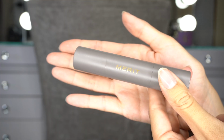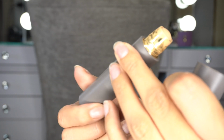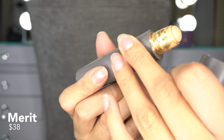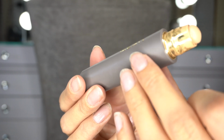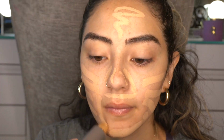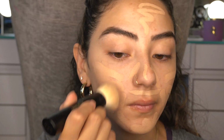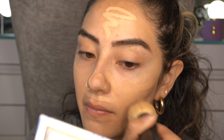So yes, this is the Merit Foundation Stick. This foundation stick is freaking amazing. I typically use this foundation on days that I don't want to wear a lot of makeup, and I use this for everything. Foundation, concealer, this is all in one. As you see in the demo, I just swipe it on my face, and then if I want extra coverage in the areas I need it, I just apply little dots on my face, and I blend it out with its foundation brush.